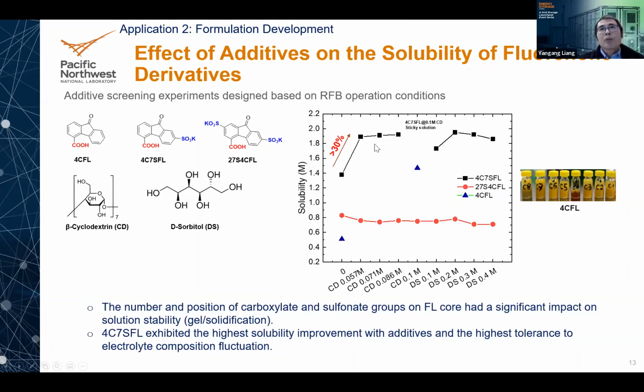Here is our screening result. This solubility result is very interesting and useful. From the result, we can see both the number and the position of the carboxylate and the sulfonate groups have significant effects on the solubility and the solution stability. Here, the solution stability means that there is no precipitation, no solidification.